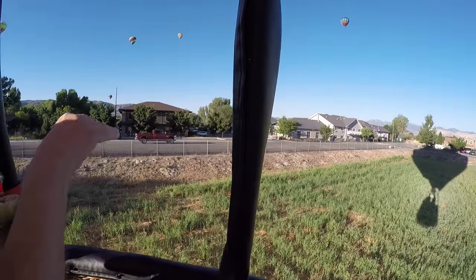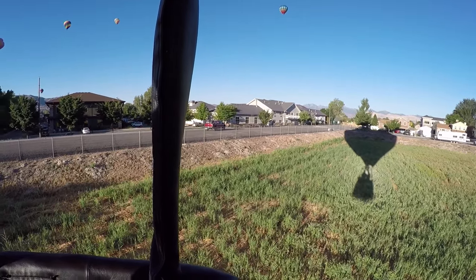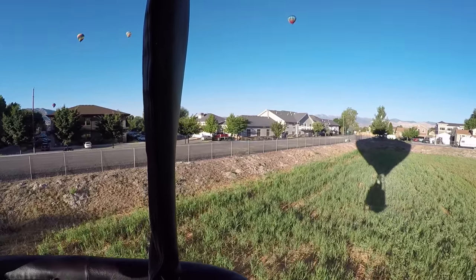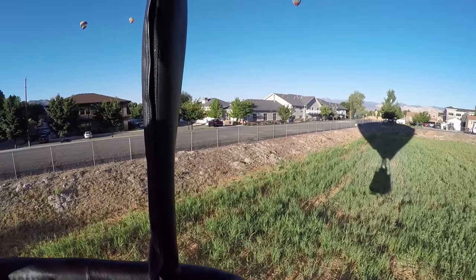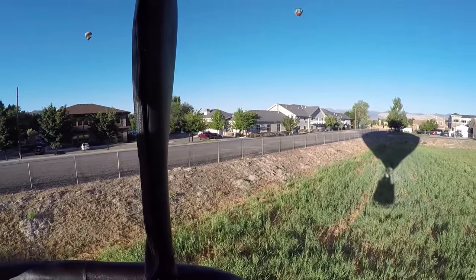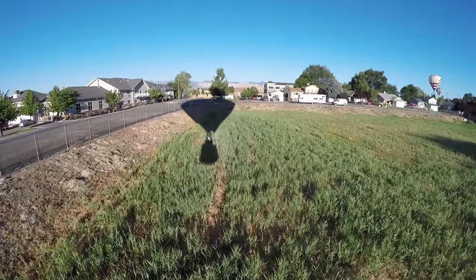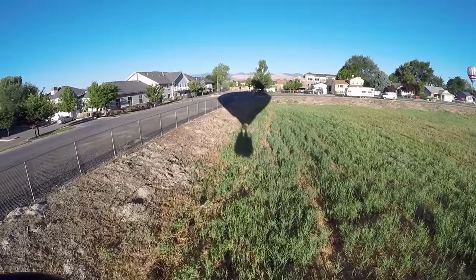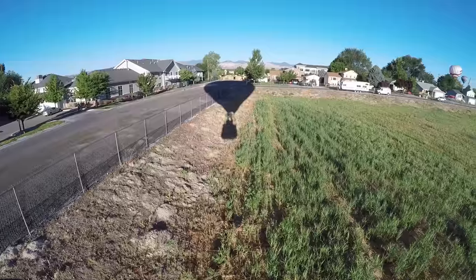Okay. Now I'm looking at the fence post and the fence. I just want to keep that. So we're going to go over that fence. We don't want to go real high yet. We've got those power lines on the other side of the road. What we're looking at is poles. We're not looking for lines. Because the lines are sometimes hard to see.